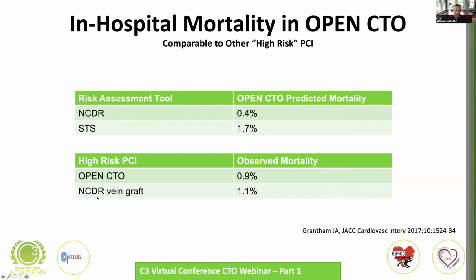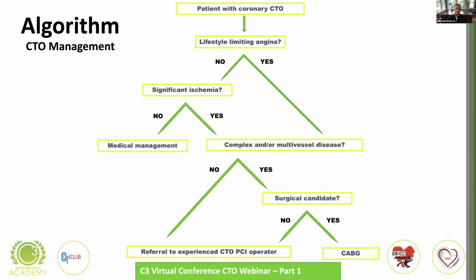And to put that into comparison, a procedure that's done every day without debate is vein graft intervention. The vein graft intervention in NCDR carries a 1.1% risk of mortality. So we're not really talking about doing a procedure that is dramatically different than other procedures that are well accepted in the community and are done regularly without debate. So putting that all together, the data is somewhat limited at this point, and I don't know that we're ever going to get that really clean randomized clinical trial, because there's just too many people, referring doctors and proceduralists who believe in this now, and it's very hard to go backwards because of the people that have benefited from it.